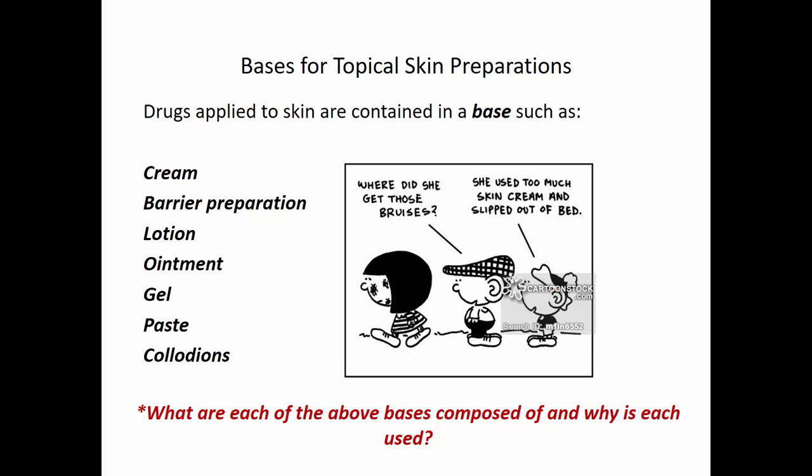Most topical skin preparations are added to a particular base, and there's a variety of choices that manufacturers can make with regard to what they put their drug in. So for example, they could put their drug into a cream. Often when they put it into a cream, it has an emollient effect. It's an oil and water emulsion, so it's mixed together, and so it's often used for dry skin disorders, for example, psoriasis. So many drugs that treat psoriasis will be put into a cream.